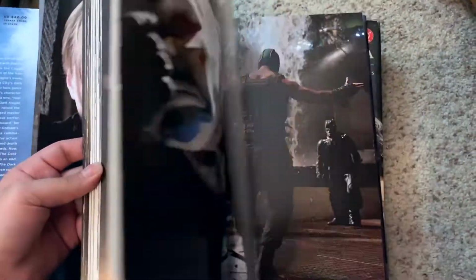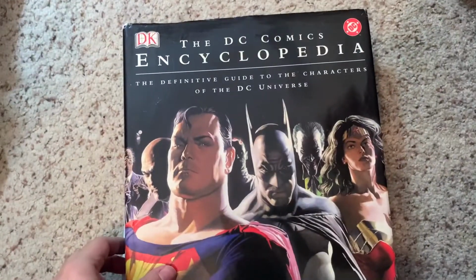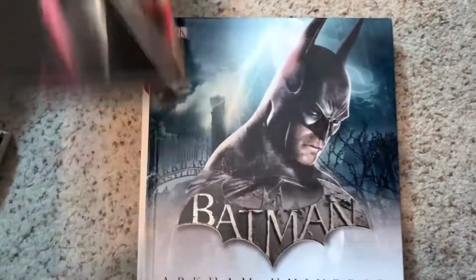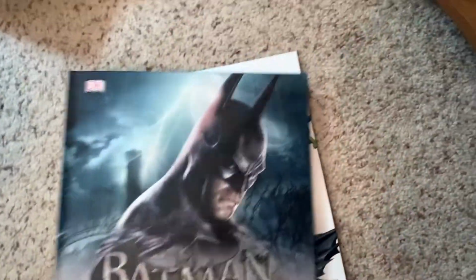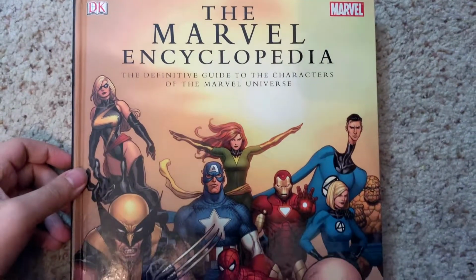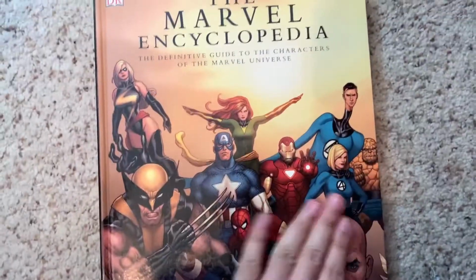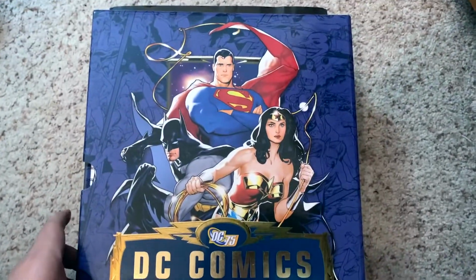Overall, this is an awesome book going over pre-production, production, post-production, every aspect of the Dark Knight trilogy and how it was made. Then we have the DC Comics Encyclopedia, a visual guide to the Arkham universe, Justice League of America. Then we have the Marvel Encyclopedia. Love this. Then we have a DC Comics year-by-year visual history.